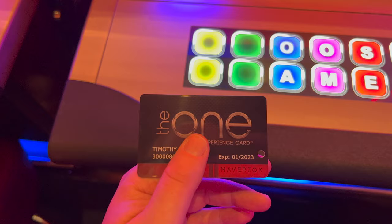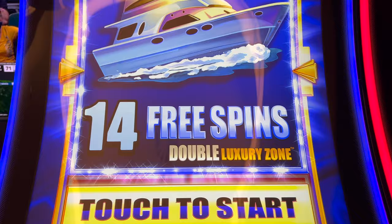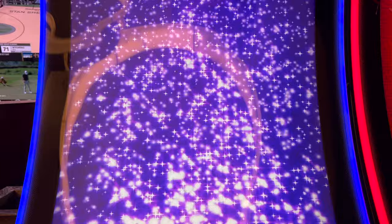I should say, if you have it, M Life Gold tier match gets you Maverick at Circa. First bonus in Circa, got 14 free spins, double luxury zone, no idea what that means. Oh, okay. Yes, okay.